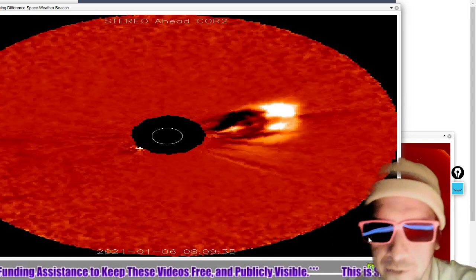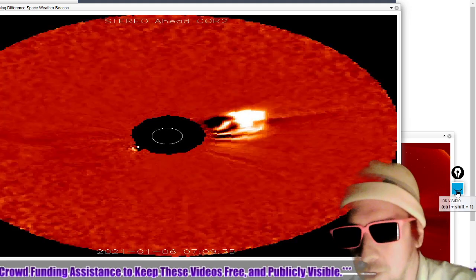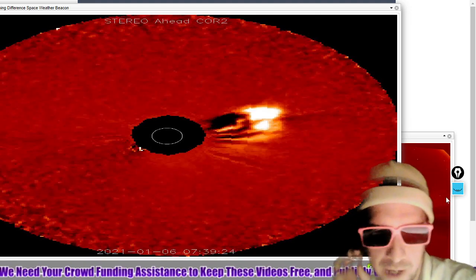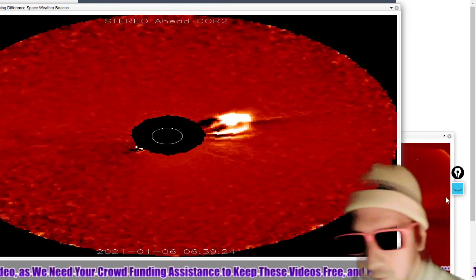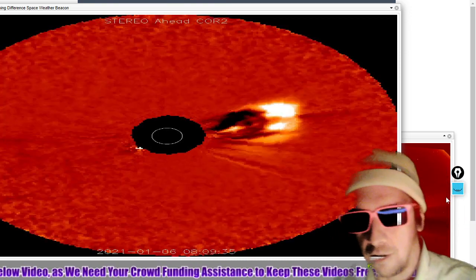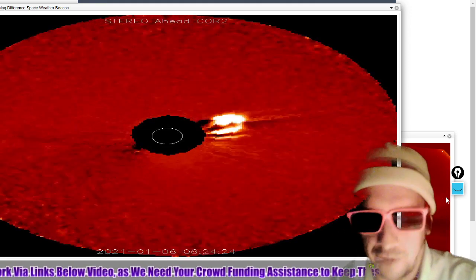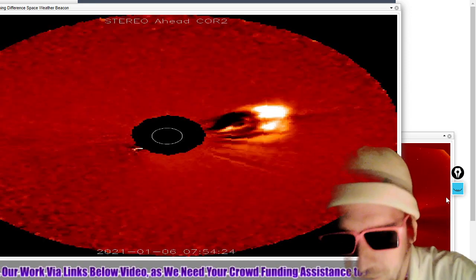We're looking at a difference image here, and this is going to show you the highest speed portion of it in the brightest color. We see some pretty high speeds there from the view of STEREO A. Some component of that is most likely Earth-facing. It looks majorly Earth-facing, actually.